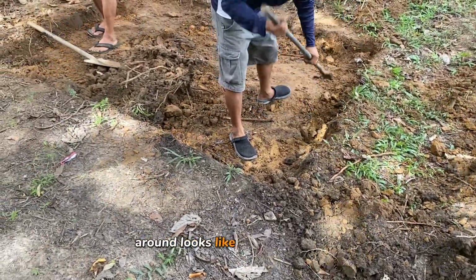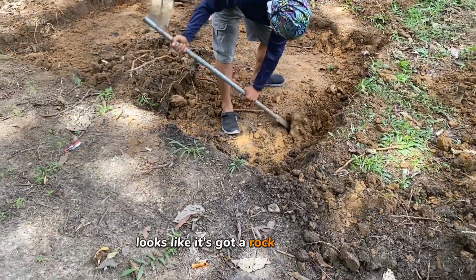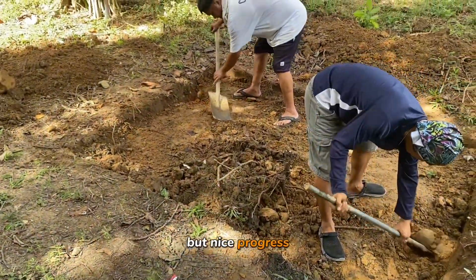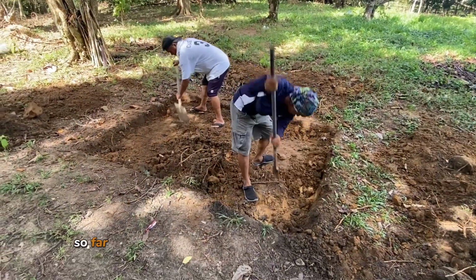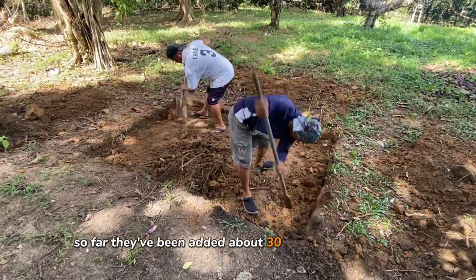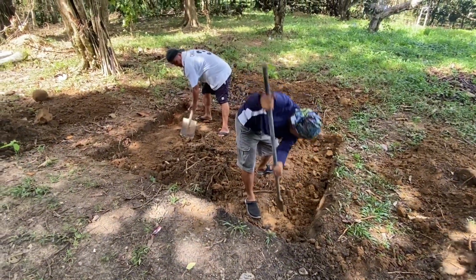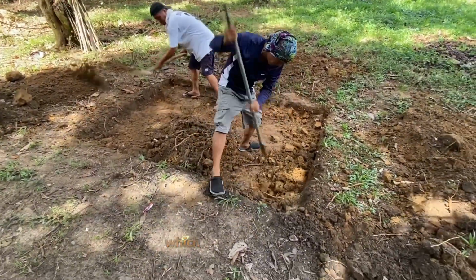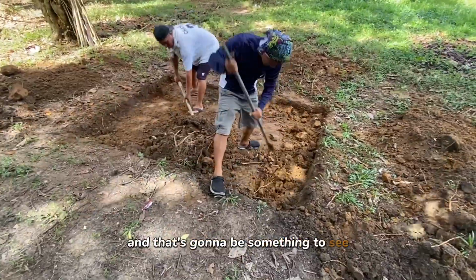The ground looks like it's got some clay. Looks like it's got a rock too, or two. But nice progress so far. They've been at it about 30 minutes, I would say. They're digging at 6 feet square, which means 6 feet deep. So that's going to be something to see.